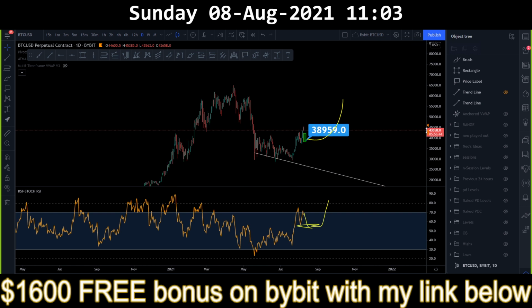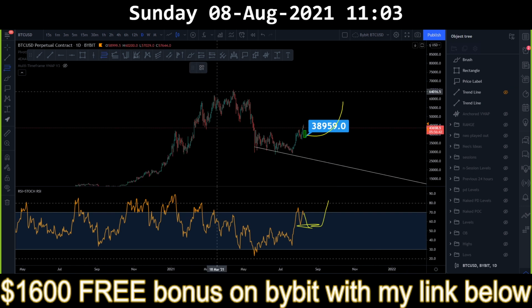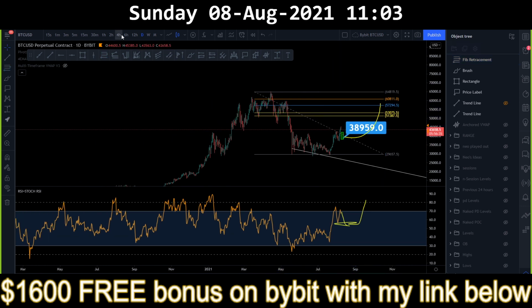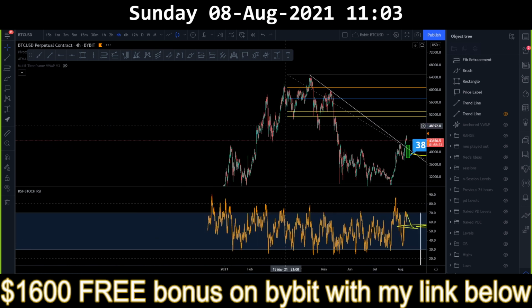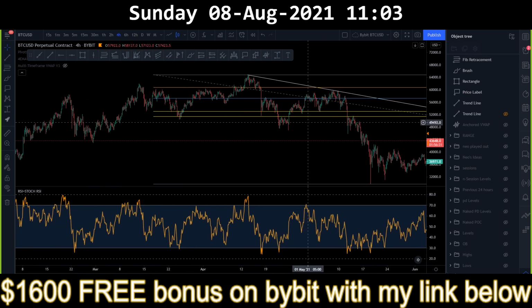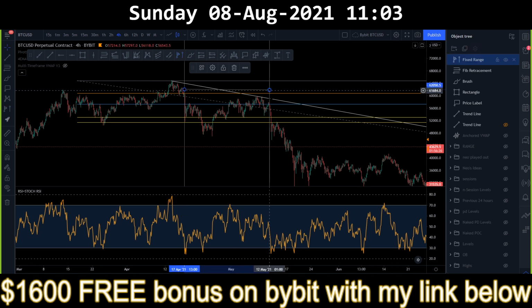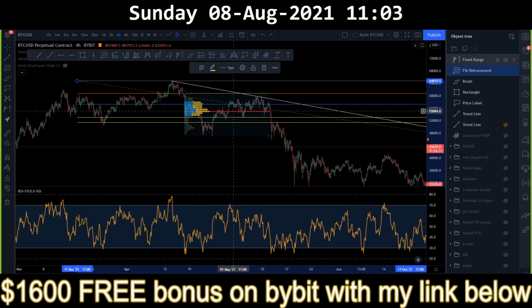And that kind of lines up, I think that's the 0.786, if I remember correctly, if I pull the fib like this. Yeah, you do have that 0.786 area, and there has to be a naked point of control up in that area, because of just how much price action was going on. So if we pull a fixed range like this, you do have your point of control.